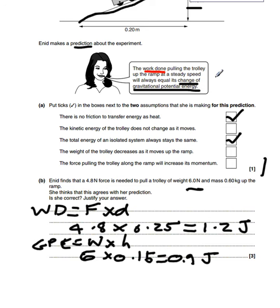So was Enid's prediction correct? Well, no, it wasn't, because she predicted that the work done was the same as the gravitational potential energy. And as we can see, they're different. So we can write as well for our answer, she is wrong.